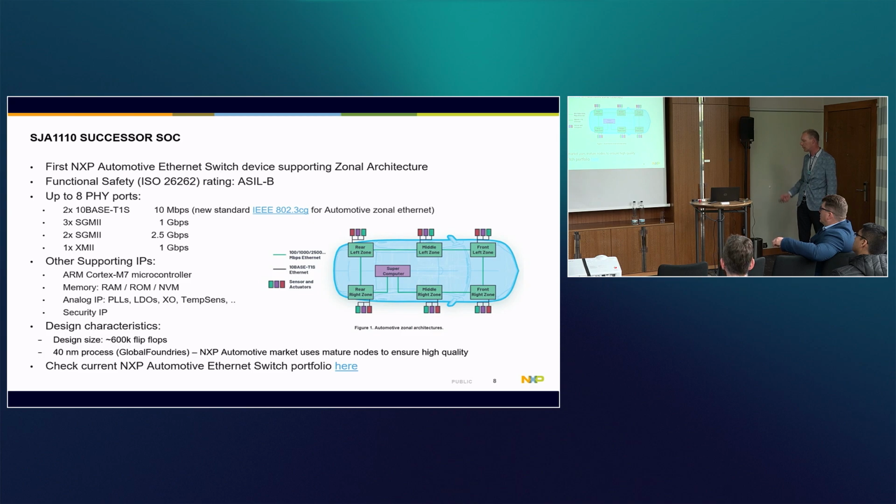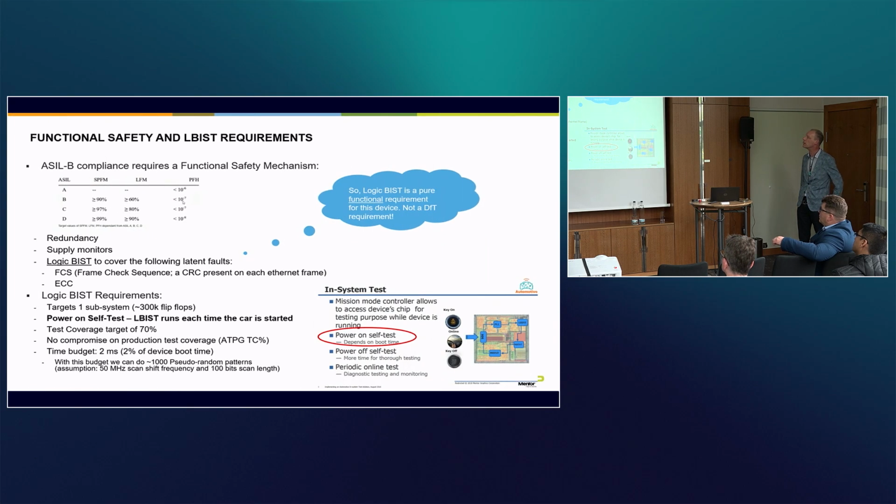The next one is about why we want LBIST. It is not mainly because we want it for DFT, which could also be, but it's not the case here. This is really a functional requirement. We need to achieve ASIL-B for in the car. Some components in the car have ASIL-D even, which has even higher requirements. But for ASIL-B, it is fortunately sufficient to reach a test coverage target of 70%.